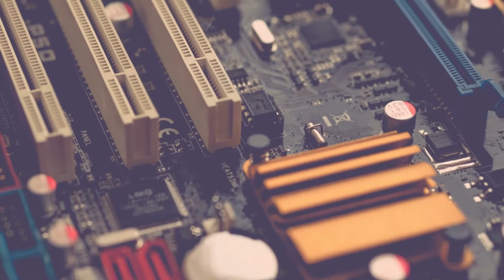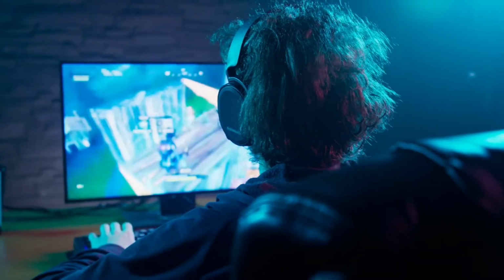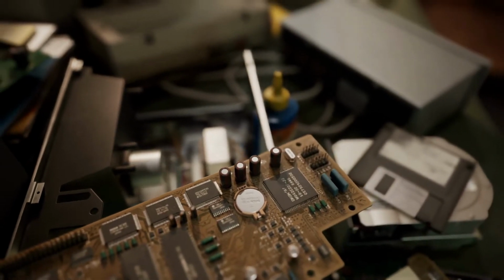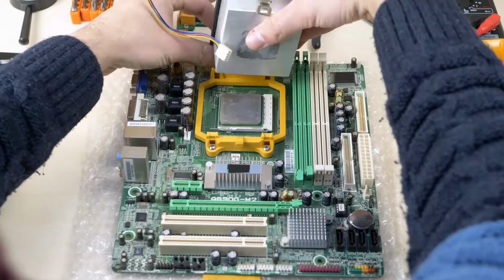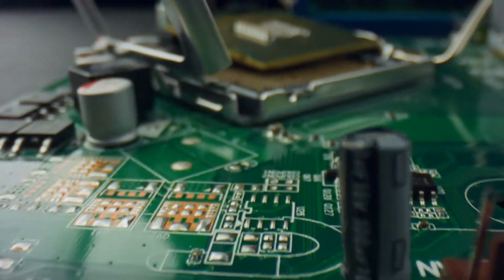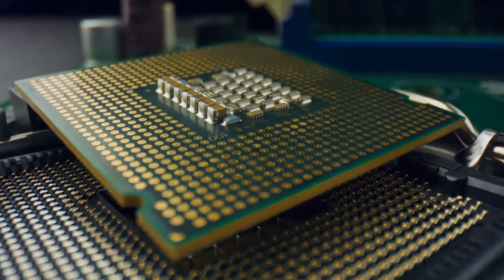However, a motherboard can have a significant impact on your total gaming setup. Some of the crucial features that are influenced by your motherboard selection are the things that you can install, the expandability, and the overclocking capability. So, here are the 5 best gaming motherboards in 2022.